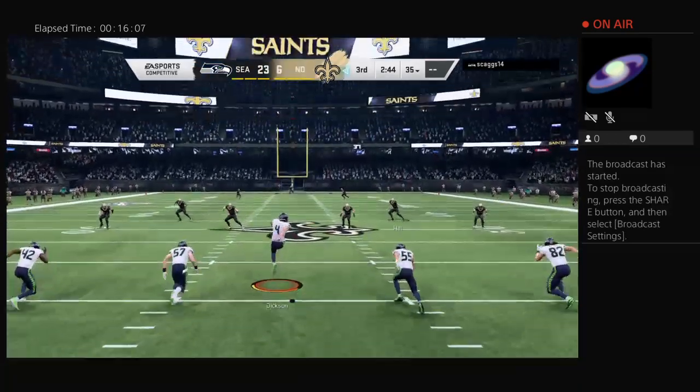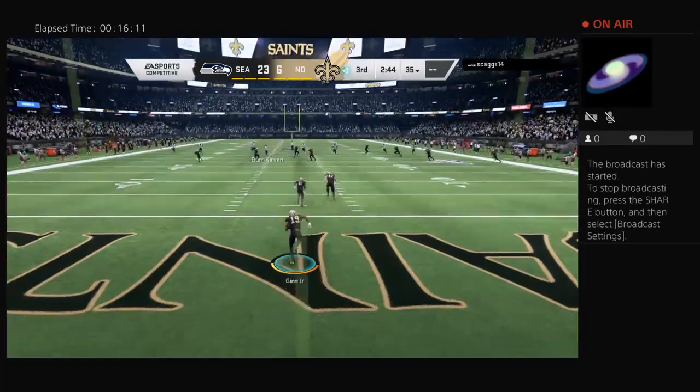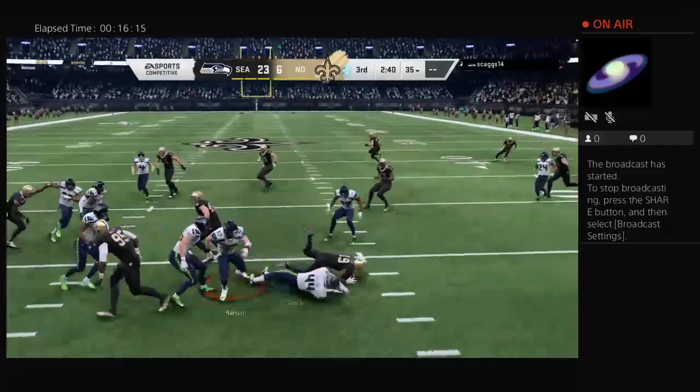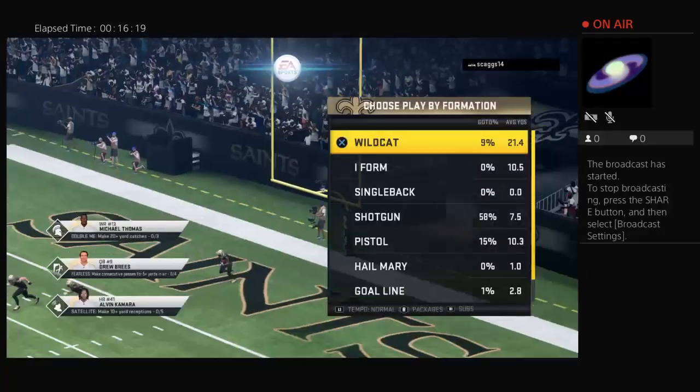Out is the kickoff unit as they run up and send this one away. That'll be taken in the end zone. They'll bring it back to just about the 25. Call it the 24-yard line.